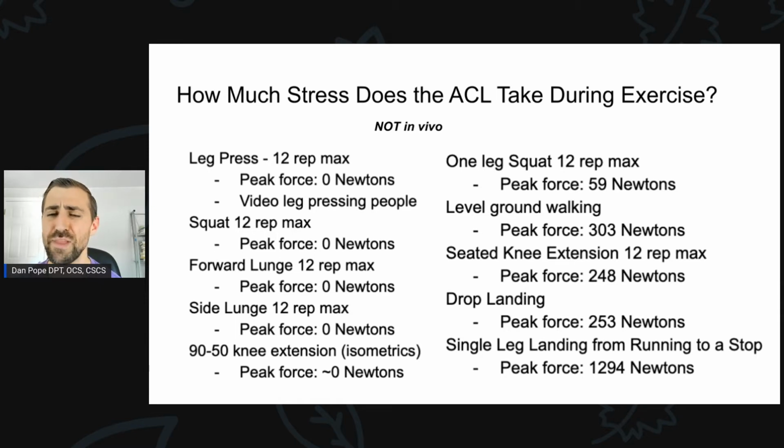Okay. A seated knee extension, 12 rep max, peak force is around 250 newtons. Okay. So that's interesting to me as well, because we just made a big hubbub about seated knee extension being more stressful on the ACL. But if you look at the amount of stress on the ACL, seated knee extension, this is a full range of motion. It's about the same amount of stress, even a little bit less than just walking around, right?